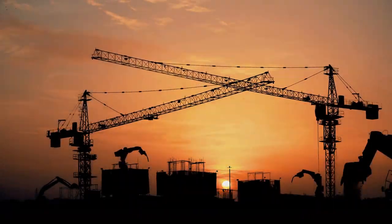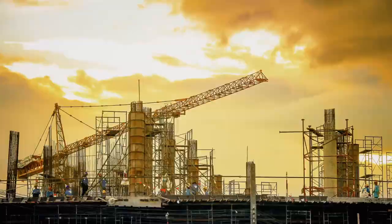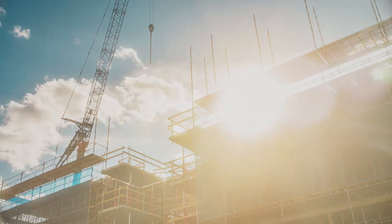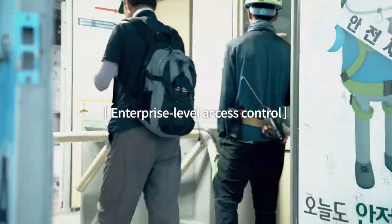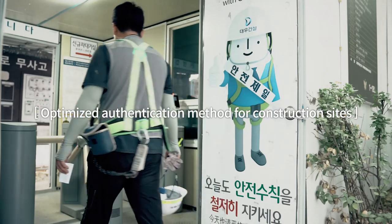On the construction site, workforce management plays an essential role. What is an ideal workforce management solution you would need for efficient operation of the construction site? The solution should be able to process a large number of workers entering the sites easily and quickly, including those with luggage or gloves.